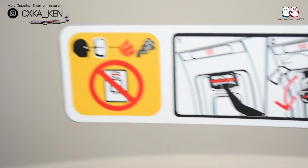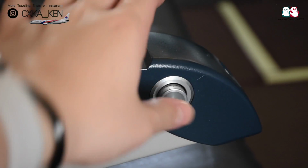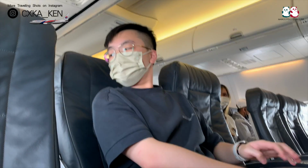Seats with an emergency exit behind them cannot be reclined, but since my seat was next to the second exit and there were no more exits behind me, I could enjoy a slight recline of the seat during the flight.